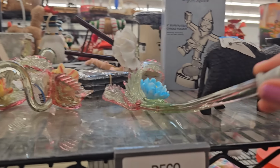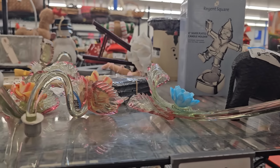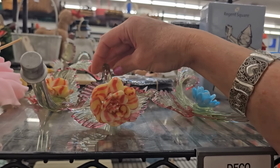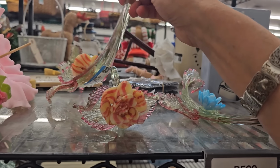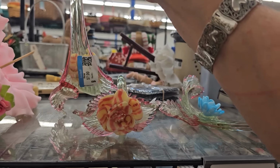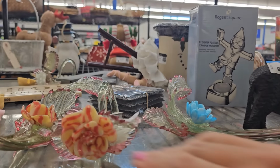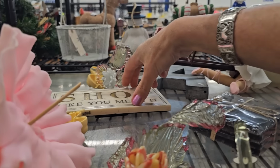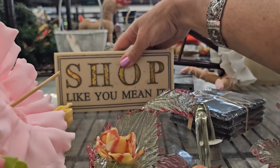Ooh, these are interesting. Glass flowers. I believe these are arms to a chandelier light fixture. Pink and yellow. They're $8 a piece. There's another one way at the back here. And this fun little plaque, shop like you mean it.